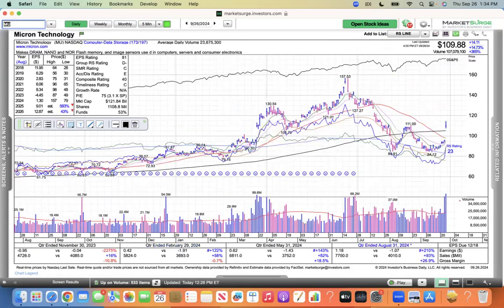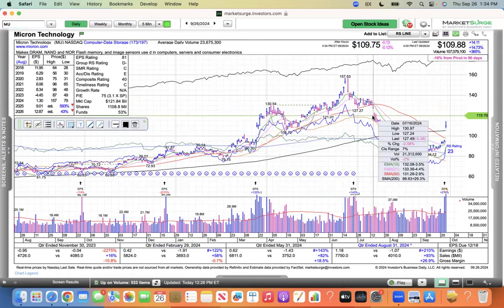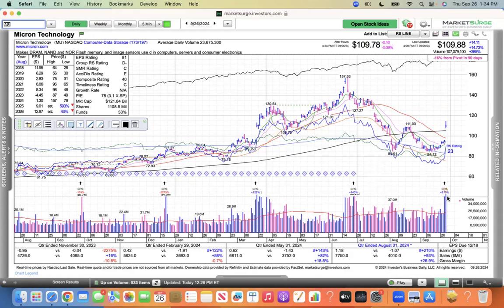It made a move that cannot be ignored. I had a couple of points of interest here, the 107 and then the 111, but it does have a gap to fill here. I think longer term it's going to eventually get to that 127 area. Today it was up 14%, closed around 109.88, 110. But the volume was massive. You could see that's not Aunt Sally buying this stock here.